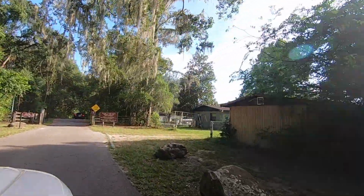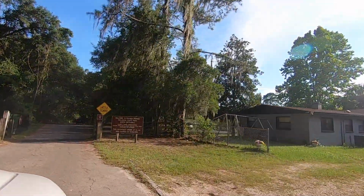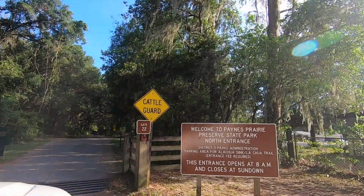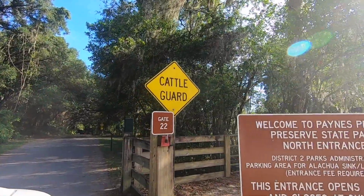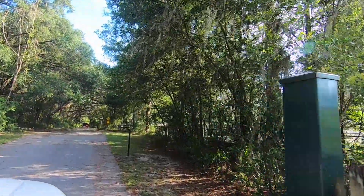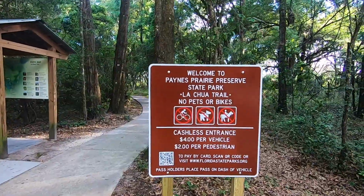We're going to go ahead and head out of here, get back in the car, and head to the LaChua Trail so we can see what there is to see on that trail. The LaChua Trail entrance is backed by the Buddhist temple, our 5th spot in this video, where we were earlier. The LaChua Trail entrance fee is $4.